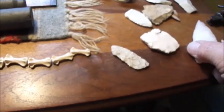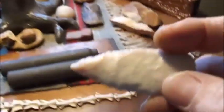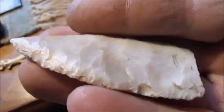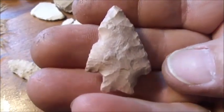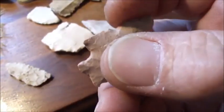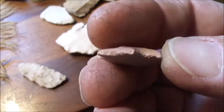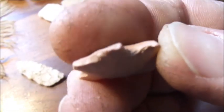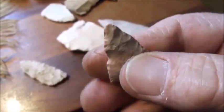Napped well. And then there's that one I found. A little bit of translucency to the tip. Showed that to you. And then there's that little bitty one I found today. Got a place out of the side. Little piece of the base is broke off. But a nice little find.